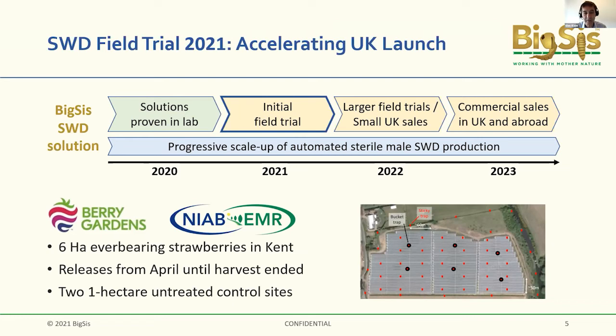And what we also had, of course, not shown on the chart, are 2 plots that were not treated with sterile insect technique. They were 1 hectare each. One was a few hundred meters away, the other was over 1 kilometer away. And we were doing releases of our sterile insects from about mid-April, so definitely making sure we got in there early, and we continued through to mid-October when harvest ended.